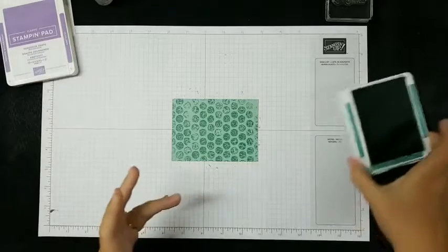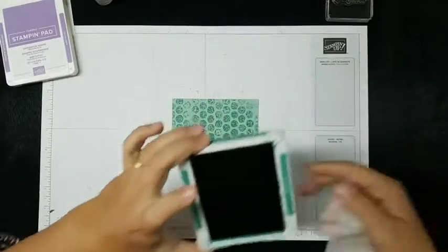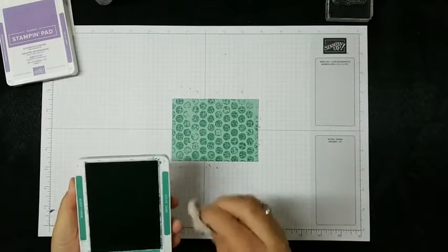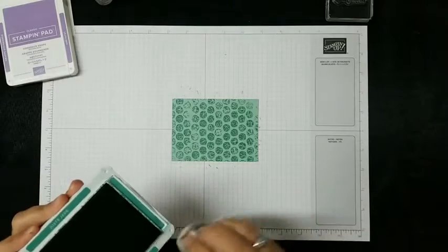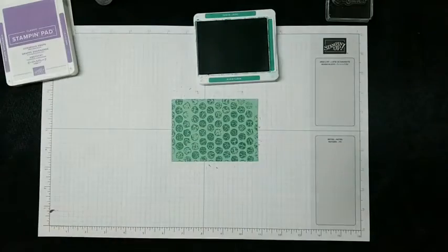So before you close this up, see how the bubble wrap got all over my ink pad? You will want to grab a chamois, a wipe, whatever. This is just a microfiber cloth, and I'm just going to run it and get the excess ink off before I close it and before my fingers get into it more. Because that happens. But first we're going to stamp our words.